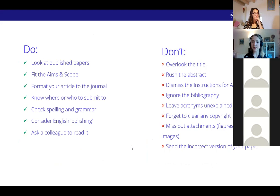So as a takeaway, here are some very quick do's and don'ts when you are writing your paper. So firstly, look at published papers, fit the aims and scope, format your article to the journal, know who you're submitting it to, check spelling and grammar, consider sending to a colleague if your English isn't fluent, and make sure that you get colleagues to read it before you submit.